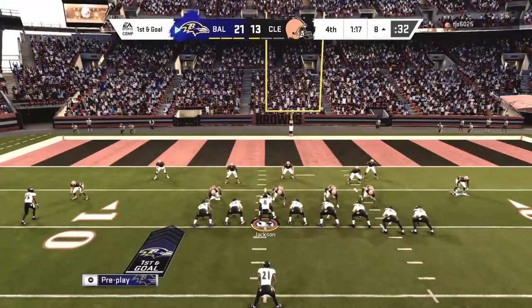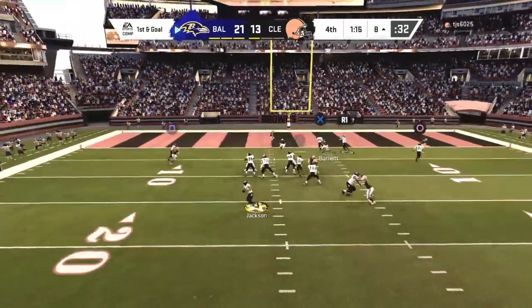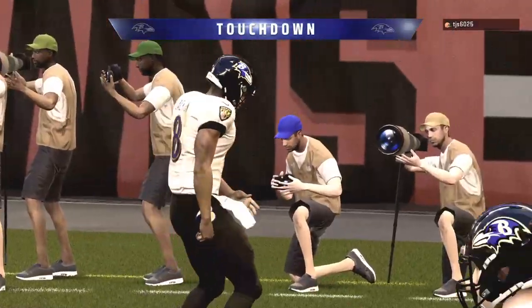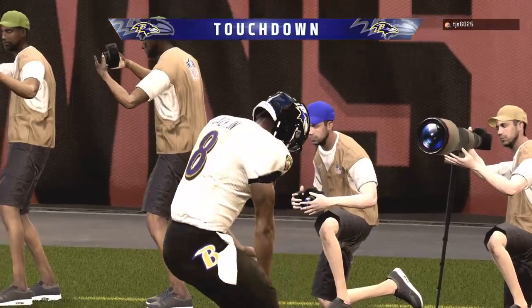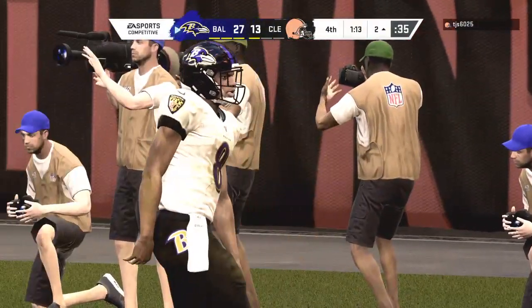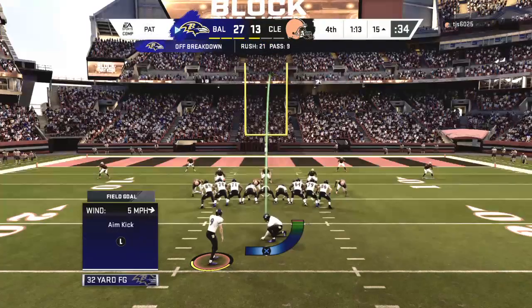It's first and goal and a late touchdown at this stage. Could officially salt this one away. Forced out to, and he will score. Touchdown, Baltimore. An 8-yard touchdown run. And the Ravens will extend their lead.